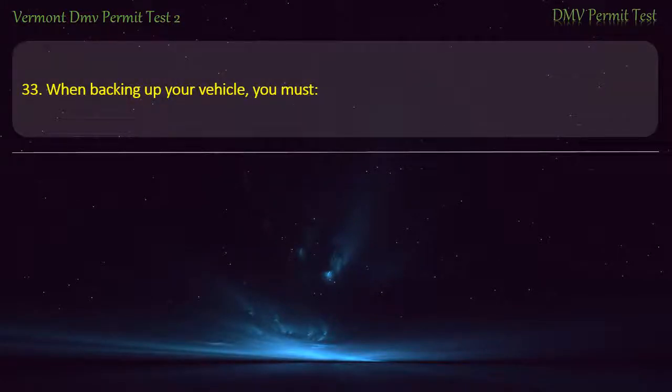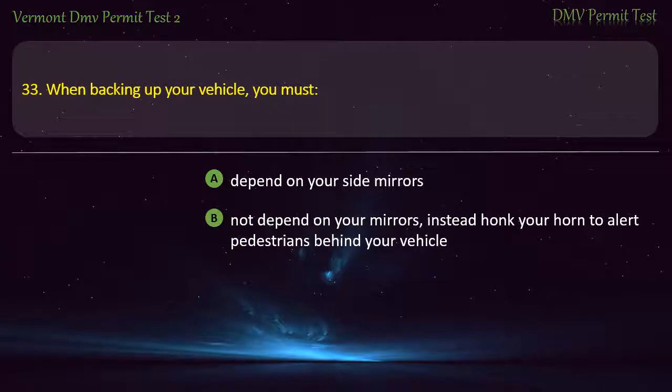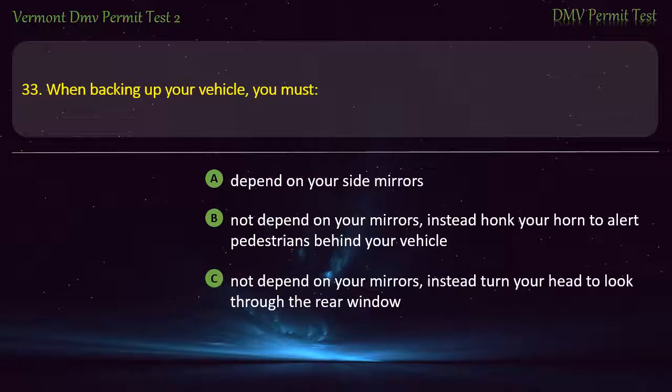Question 33. When backing up your vehicle, you must depend on your side mirrors. Not depend on your mirrors, instead honk your horn to alert pedestrians behind your vehicle. Not depend on your mirrors, instead turn your head to look through the rear window. Depend on your rear view mirror. Answer. Not depend on your mirrors, instead turn your head to look through the rear window.